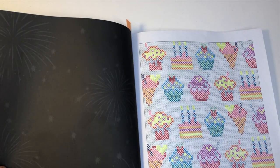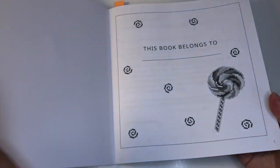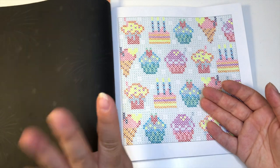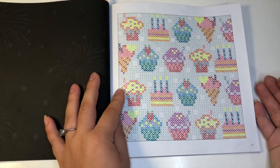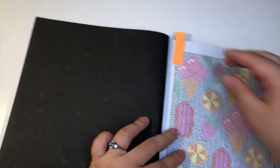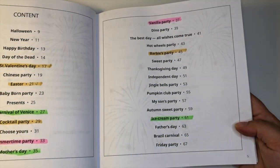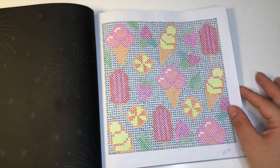And then I did this one, which was Cupcake Party or something like that. Let's see, page 37. Vanilla Party. I apologize. So I had this one, and then the other one that I did was this one. Was this Ice Cream Party or Summer Party? Let's see, 33. Summertime Party is what this one was called. So it was lovely. I enjoyed it.